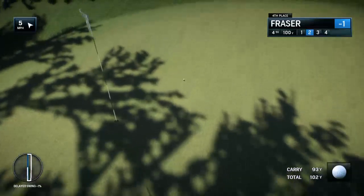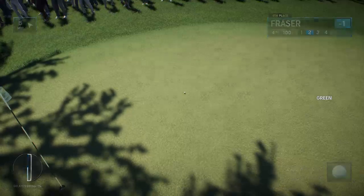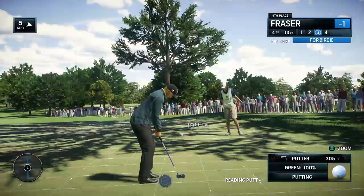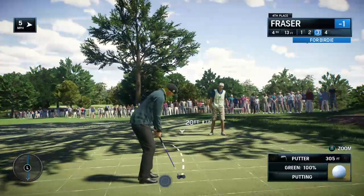This one looks like it's headed right for the middle of the dance floor, Frank. Rather nice shot, I would say. That's well played. Now a good look at birdie. You don't want to let this one get away. This is about concentration and focus at this point.